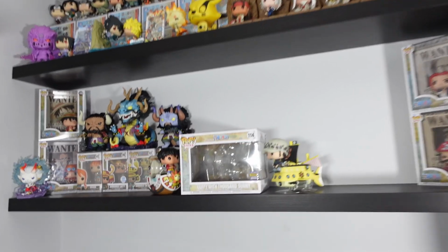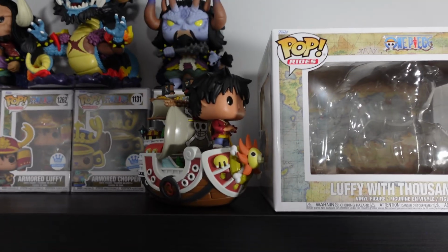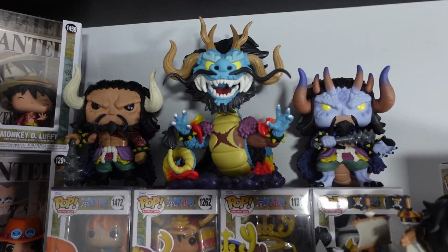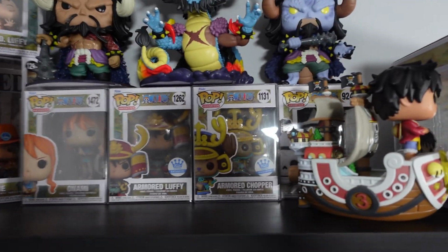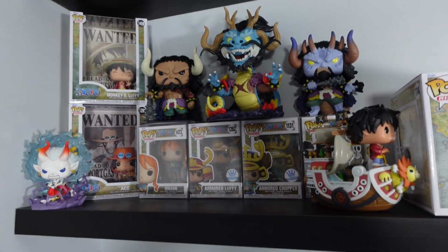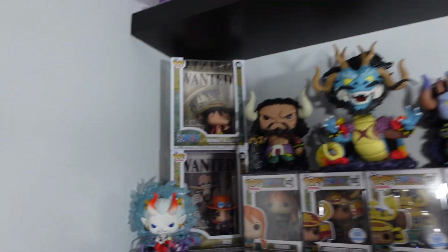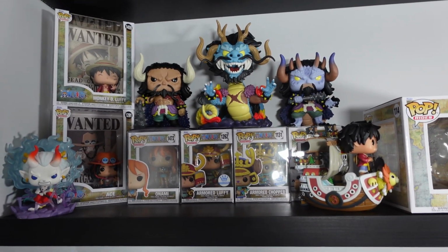Alright, so this is where we're at currently. I have the Thousand Sunny box as a placer for now, and then we'll be having the Polar Tang and the Thousand Sunny either side. And then here, as I said, I wanted to get Kaido Dragon Form in alongside the other two Kaidos. So we've got them on top of a bunch of other Funko Pops, also from the Wano arc. We got Onami, Armored Luffy, Armored Chopper, and there is Bone Kichi in there. But I was thinking I may actually take some of them out and have maybe a full on Wano display, apart from what's going to be here centrally, and of course the wanted posters. Put Yamato in here because she knew Ace, right? So I thought that was a nice little touch, but yeah, I still need to play around with a few things.